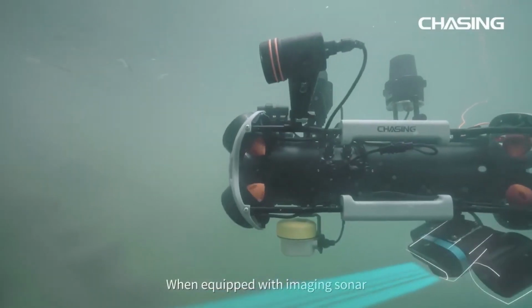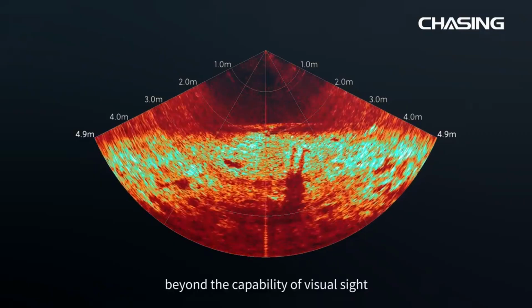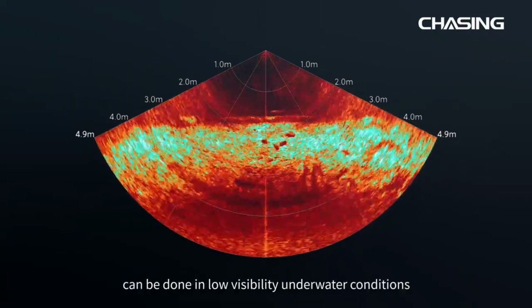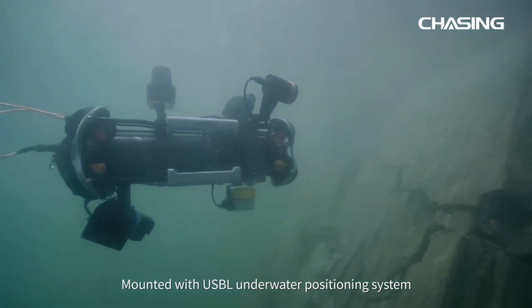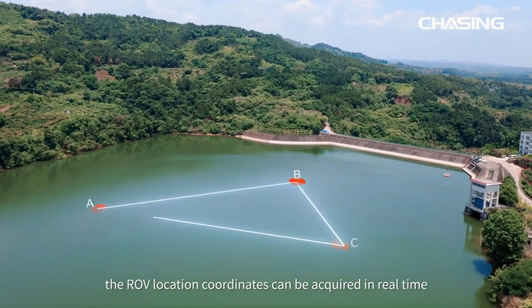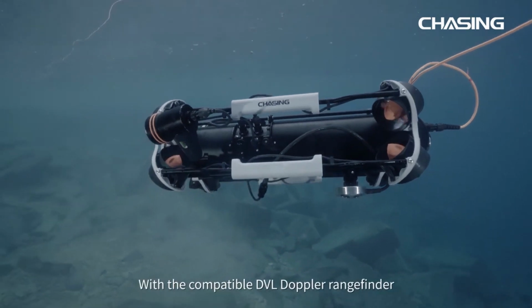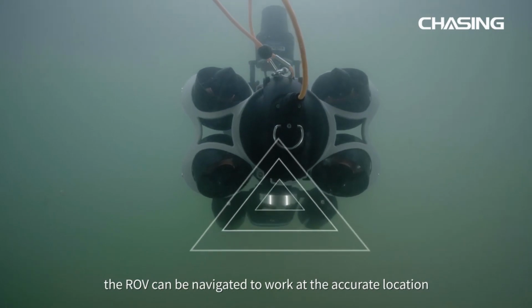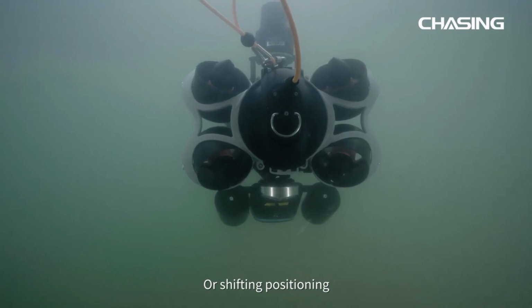When equipped with imaging sonar, the scan of terrain or detection and recognition of target objects beyond the capability of visual sight can be done in low visibility underwater conditions. Mounted with the USB-L underwater positioning system, the ROV location coordinates can be acquired in real time, and the movement trajectory can be accurately recorded. With the compatible DVL Doppler rangefinder, the ROV can be navigated to work at the accurate location, no matter whether there is environmental interference or shifting positioning.